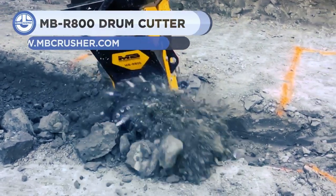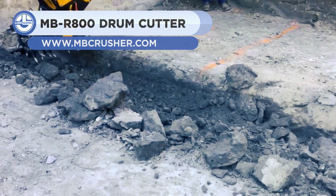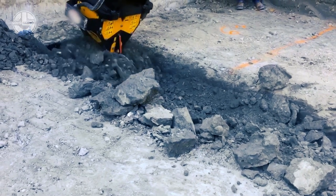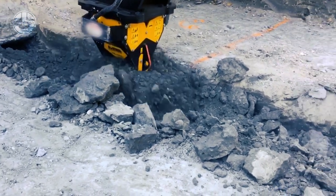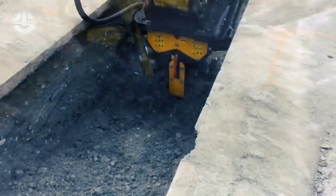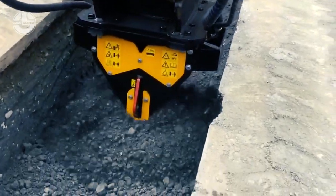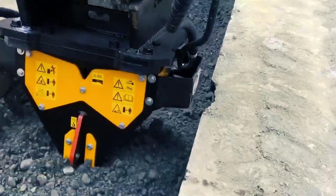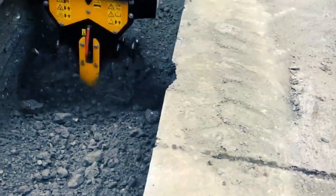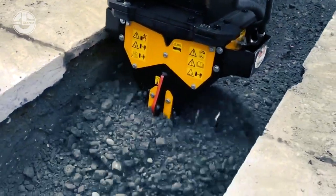Next, we have the MBR800, a hydraulic-propelled drum cutter that measures 40 inches wide and 23.6 inches in diameter, while weighing around 1.12 US tons. It is compatible with excavators weighing 11.2 to 24.6 tons and is capable of producing inlet pressures of up to 350 bar. It rotates at a rate of 60 RPM, scraping anything that comes into contact with its blades. It is used to level plasterwork and grind rock and stone.